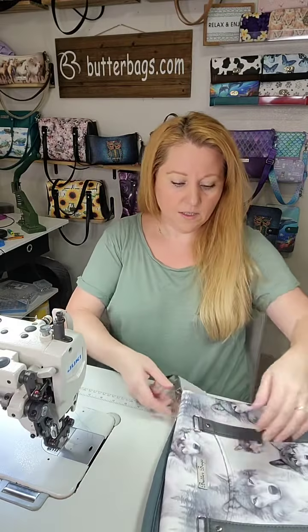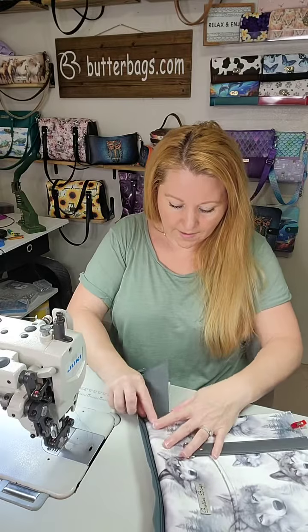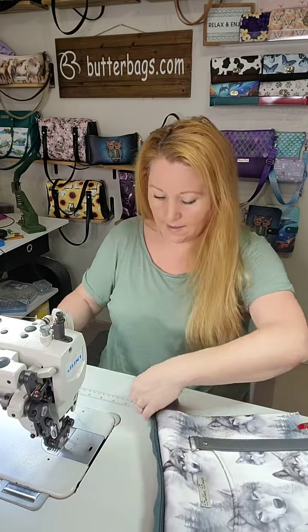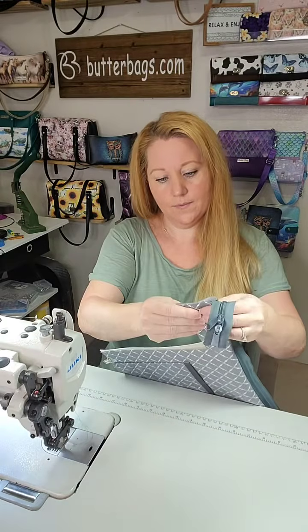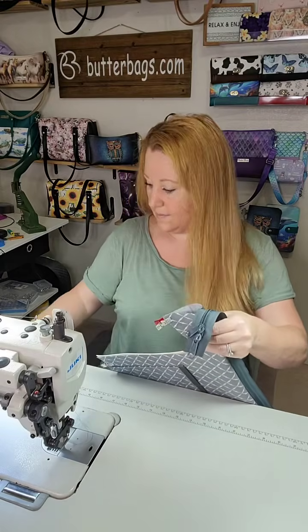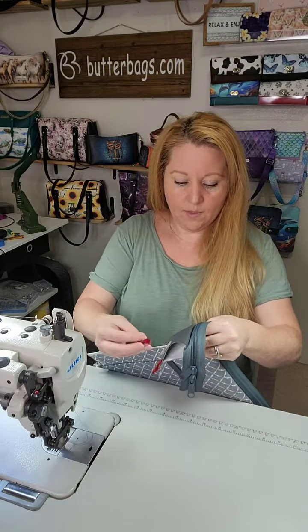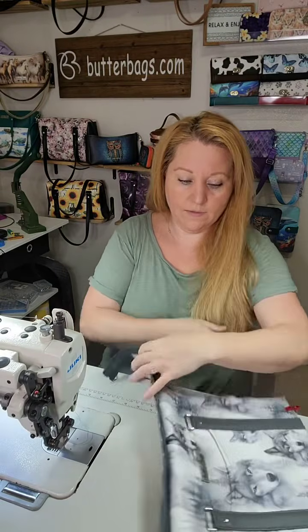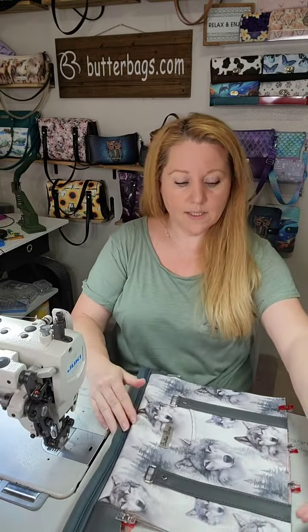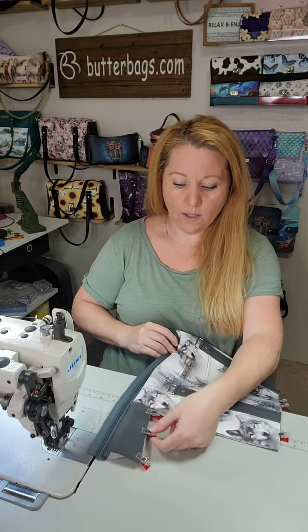All right, so I'm just clipping my seams, the edges of my material together. That allows me to get a nice, even top stitch. It takes a couple extra seconds to do this, but in my opinion, it's well worth it. It means everything lays flat. Normally when I do a top stitch, I just clip the bottom together, but because this would be suspended, I want to clip the bottom of this together as well.